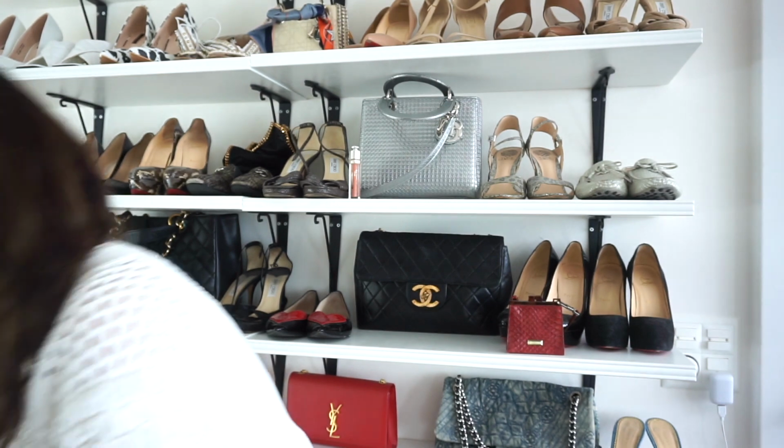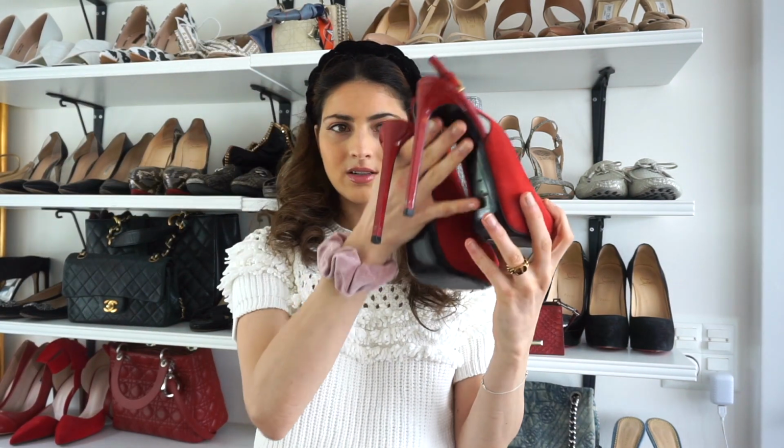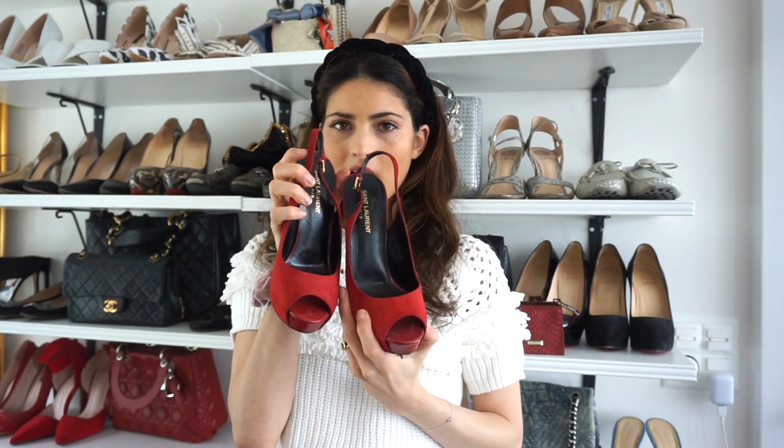And that's why I scored those YSL pumps for, let me tell you, it's insane, for 40 Swiss francs or 40 US dollars. I mean, they were new, they were never worn, they were perfect in a box, never worn. And when does that happen? Usually never. So I grabbed them real quick, and now those are some of my most worn shoes, especially during summertime, so when I go out in the evening, not in the daytime.